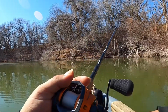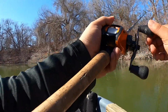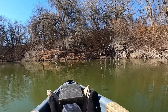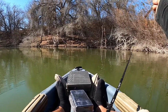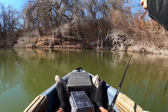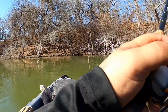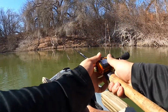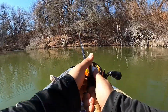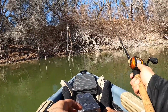All right, guys. I don't know what it was, but I just cast it out over here and I scraped something big. See if it'll come back. I cast it right there, same spot, and it darted that way, but I kind of saw it do a U-turn or something. I couldn't see exactly what it was. I just saw the weight, you know what I mean? Ooh, good cast.